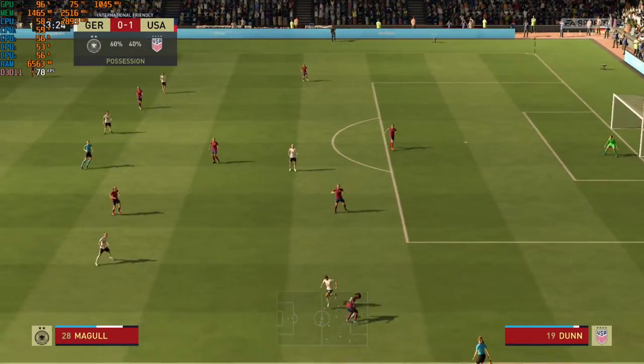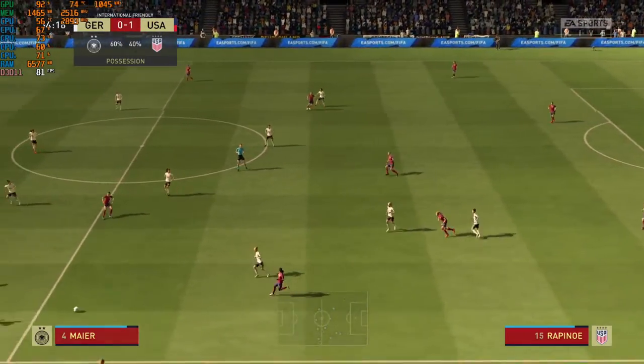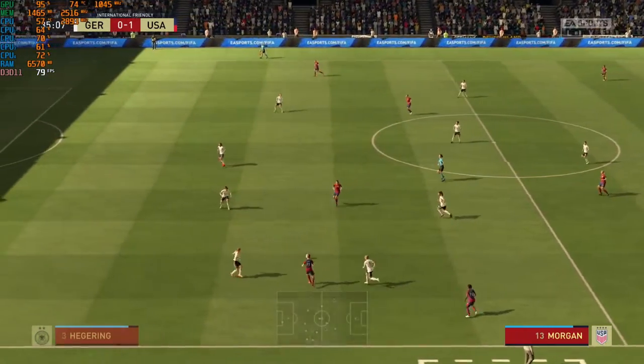Well, the away side haven't bossed the possession, as you can see. But when they have had it, they've looked so dangerous, particularly when they press high up the field, win the ball back in those areas, and then counter-attack quickly.